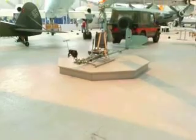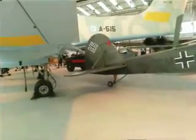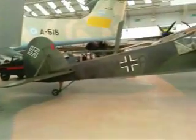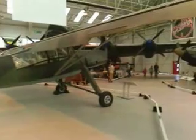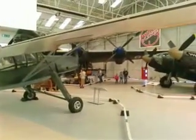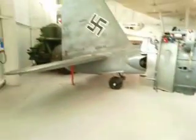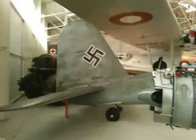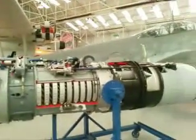That is that funny helicopter. It's great. This apparently is a Storch. German aircraft, of course. German. Never heard of it. Huh? This is the jet engine.